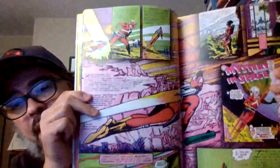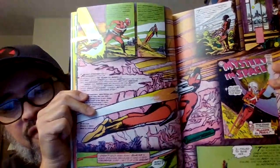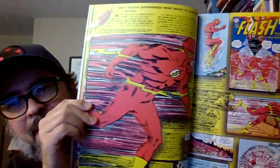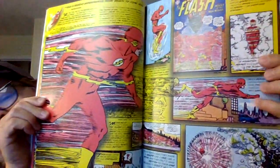Mystery in Space. Oh, well, let's see. I've got some Adam Strange, Mystery in Space. Got a collage of panels there. The Flash in his classic Flash pose.